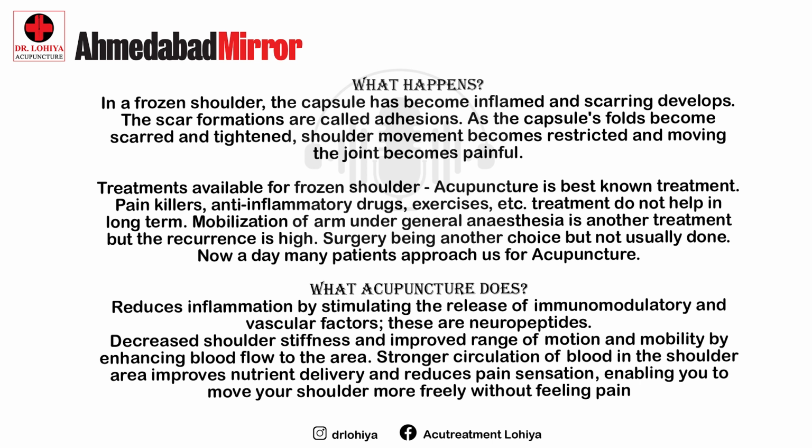What acupuncture does, reduces inflammation by stimulating the release of immunomodulatory and vascular factors. These are neuropeptides, decreased shoulder stiffness and improved range of motion and mobility by enhancing blood flow to the area. Stronger circulation of blood in the shoulder area improves nutrient delivery and reduces pain sensation, enabling you to move your shoulder more freely without feeling pain.